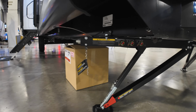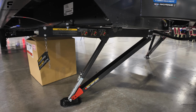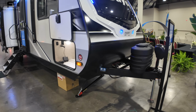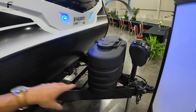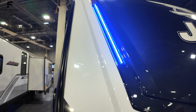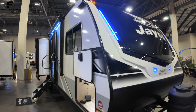You have the Lippert quick drop arms here, which I love these stabilizers. They are much more stable than your standard manual stabilizers, and if you keep a drill attachment in your camper, you can attach it right there, and it will shoot those arms down way faster than any electrical stabilizer system. So I really like that, actually. You have 20-pound propane bottles, power tongue jack, fiberglass front cap. It has blue LED light beams here, look really nice. They have that glowing effect with the diffuser on them, and then you have some other accessory lights around there.